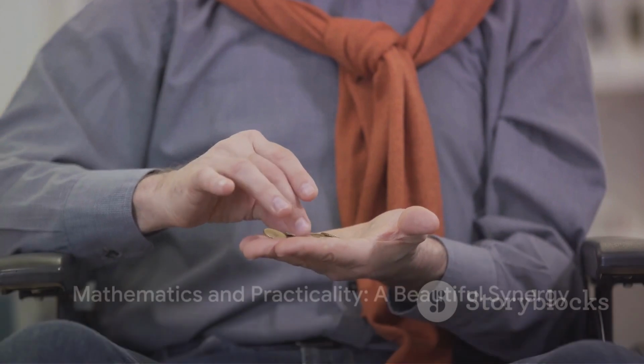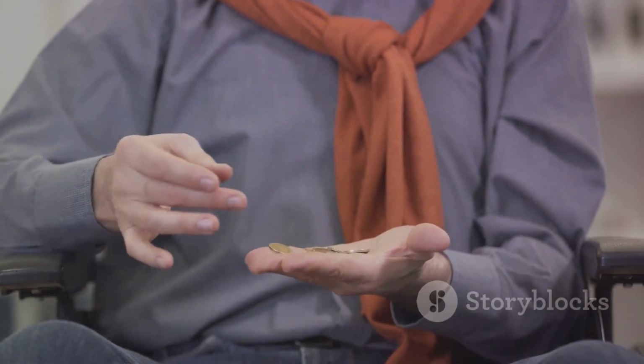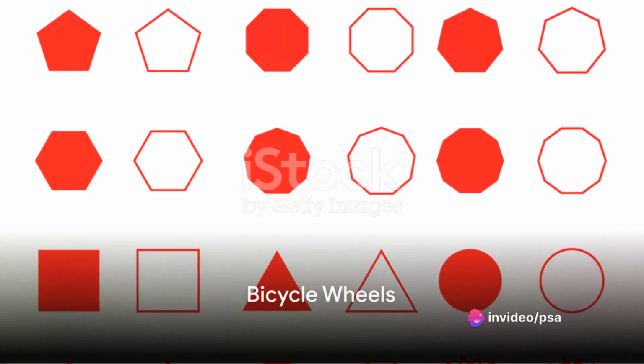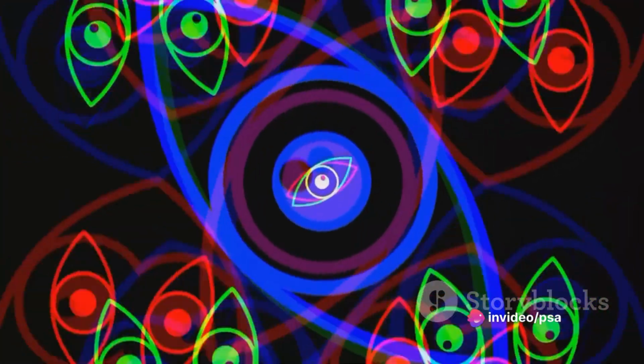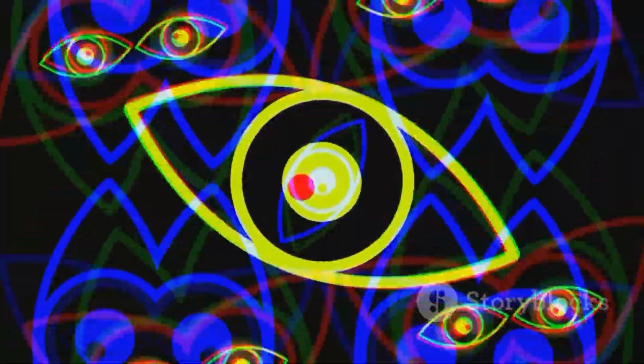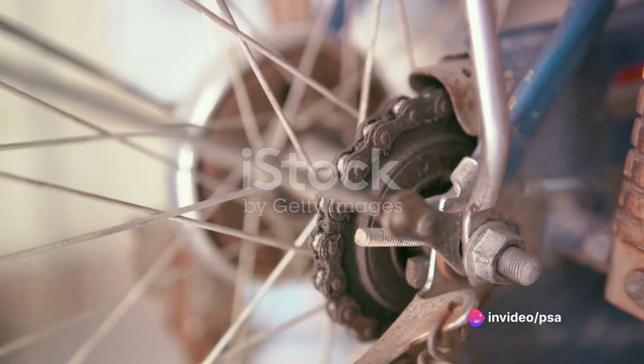It's a testament to the beautiful synergy of mathematics and practicality. Now, let's take a look at bicycle wheels. As we continue our journey through the fascinating world of constant width shapes, we come to an object that exemplifies this concept in motion, quite literally. You see, the bicycle wheel is a perfect representation of a shape of constant width in action.